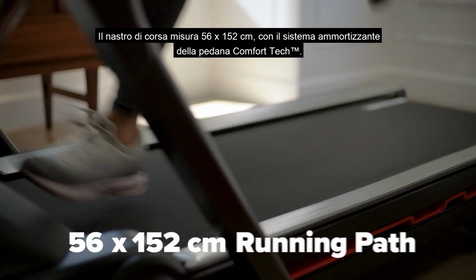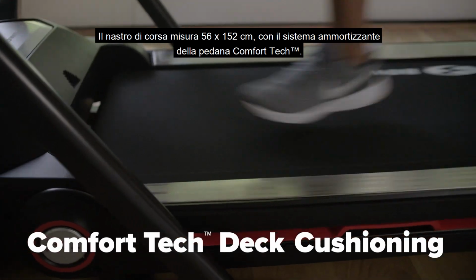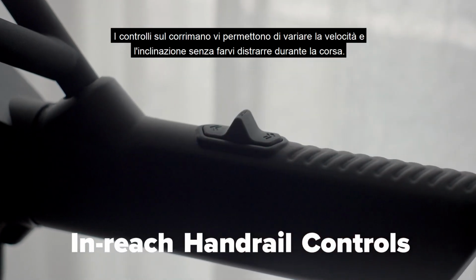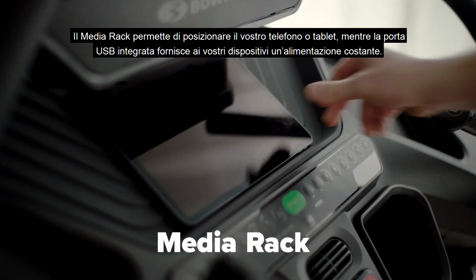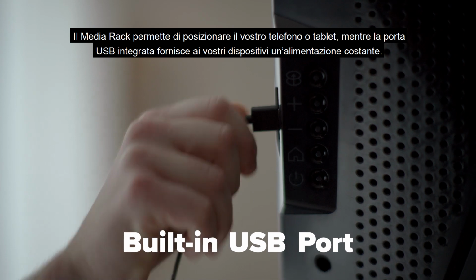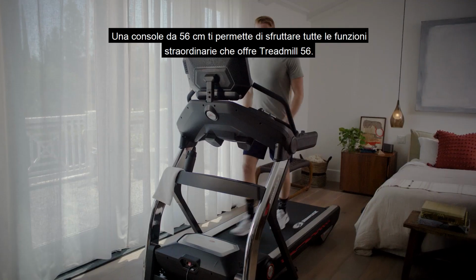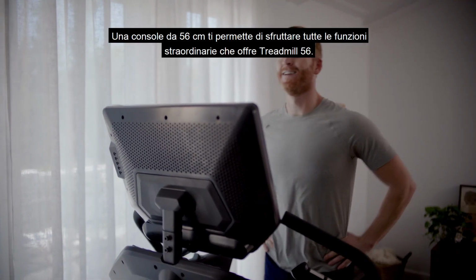A 56 by 152 centimeter running pad features comfort tech deck cushioning. In-reach handrail controls allow you to change speed and incline without breaking your stride. The media rack holds your phone or tablet, while the built-in USB port keeps your devices fully juiced. A 56-centimeter console immerses you in all the amazing things the Treadmill 56 has to offer.